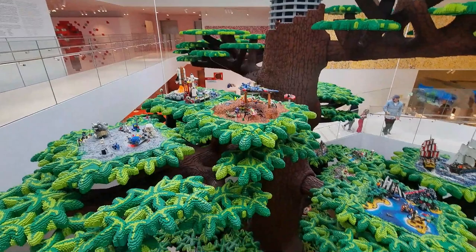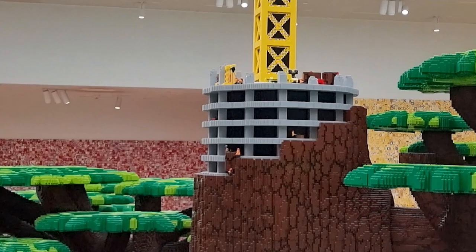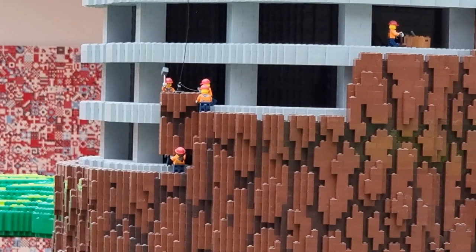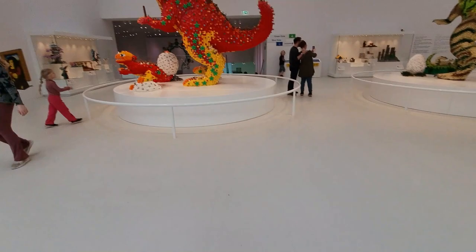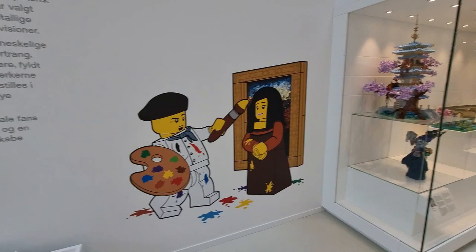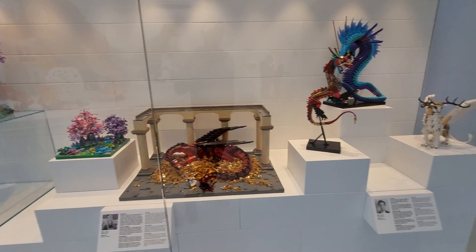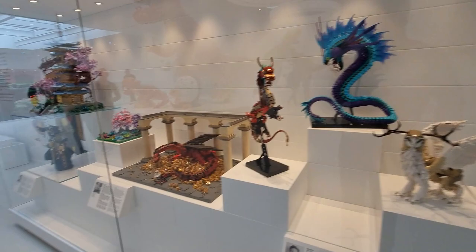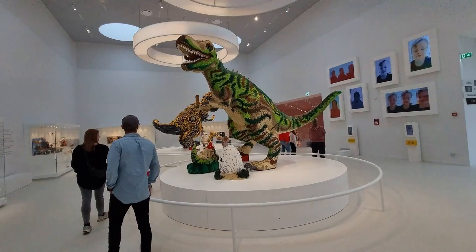Oh, look, a massive tree. I think thousands of hours were put into building it. Yeah, they're still building it. Working hard. Massive Tyrannosaurus.